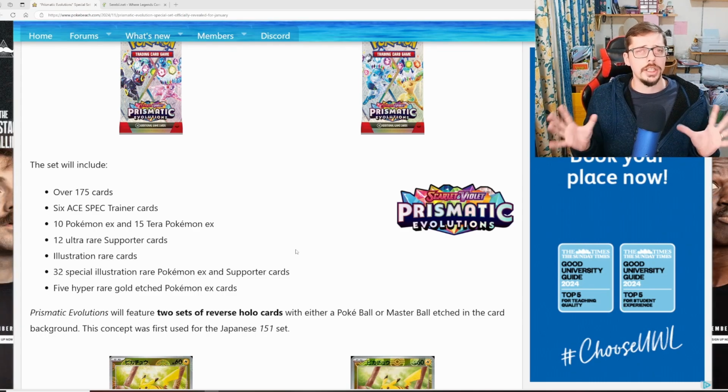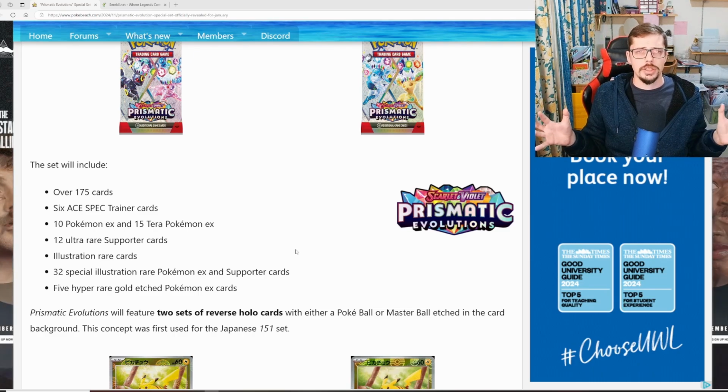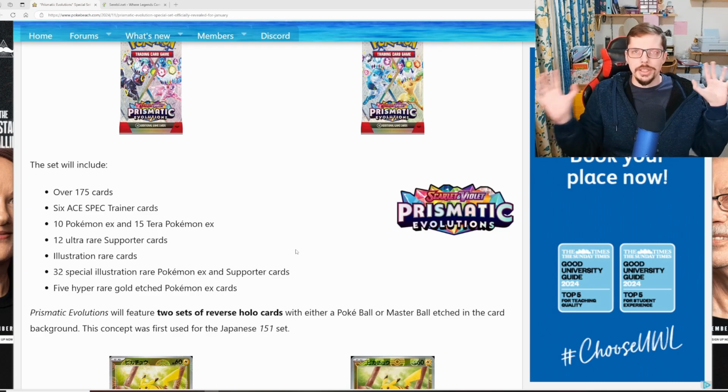Now, one of the reasons that this could be, and I am speculating a little bit, is every evolution gets its own special art rare. And if that is the case, then yeah, this set is pretty much Evolving Skies 2.0, because that set also had quite a lot of special art rares, illustration rares, etc. But let's not get ahead of ourselves.